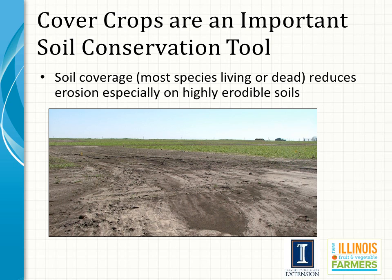Cover crops are also an important part of preventing soil erosion. Soil coverage from cover crops can greatly prevent the loss of soil, which keeps it in the field where it benefits you the most.